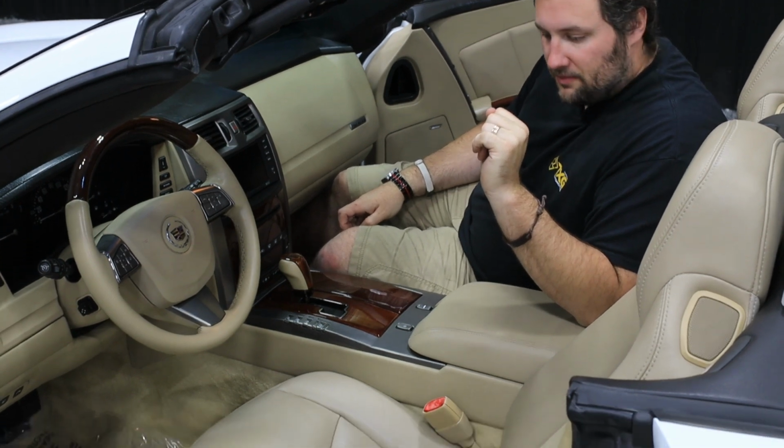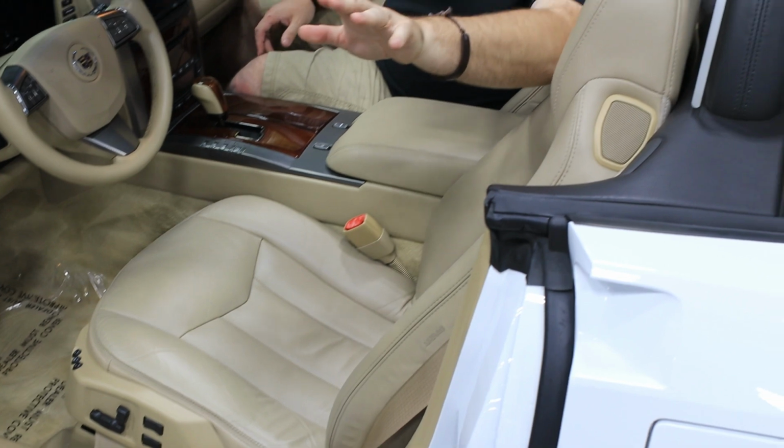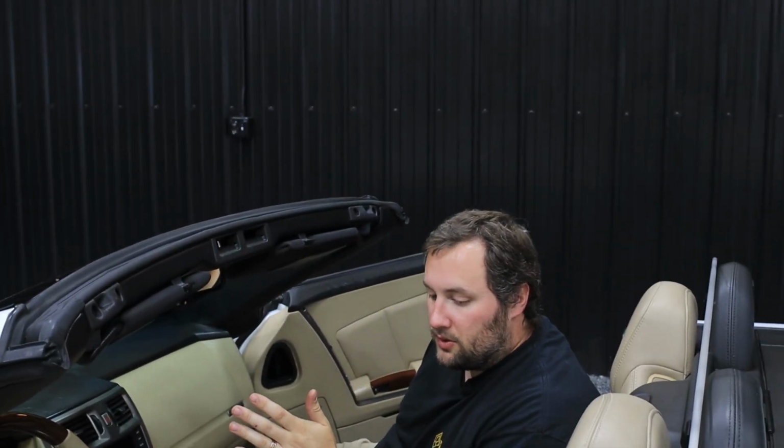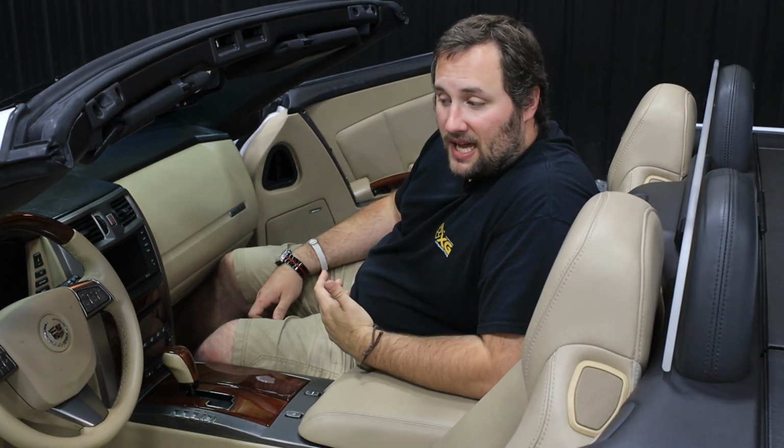Take a look at these seats, for example. They're cushy, they're heated, they're plush. They have speakers in them, which is pretty cool. The seat controls, easy to reach, easy to adjust, multi-function, memory, typical things you'd expect in a Cadillac.